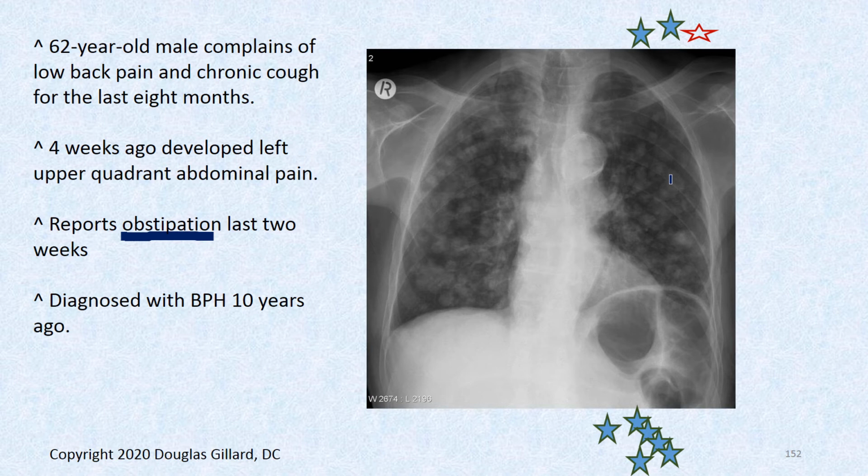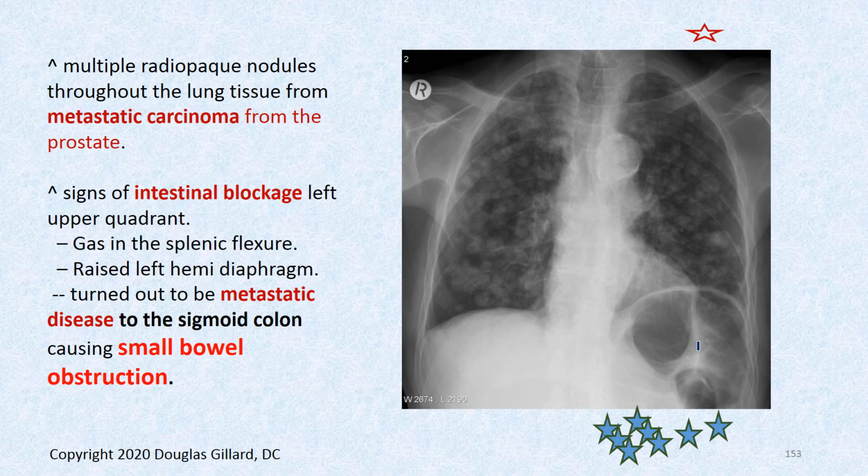But what about his obstipation? Good. Some of you saw it. Look at all that gas. That's the large colon. So what happened? He had metastatic carcinoma. So he's got lung cancer now, and he's got an intestinal block in the upper quadrant. Specifically, the sigmoid colon was affected with cancer, and the cancer grew and grew and shut down the lumen. And so he has a large bowel obstruction, or you can just say bowel obstruction. Large bowel obstruction. We didn't talk about that, but it's just like small bowel obstruction.